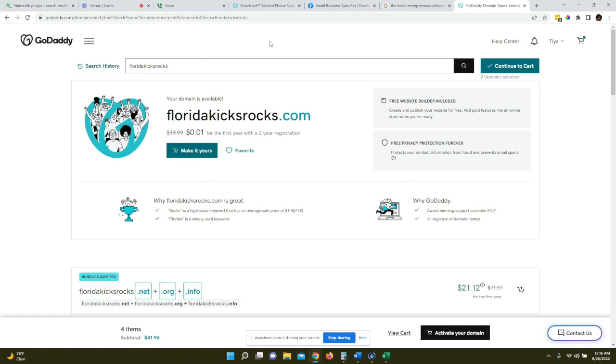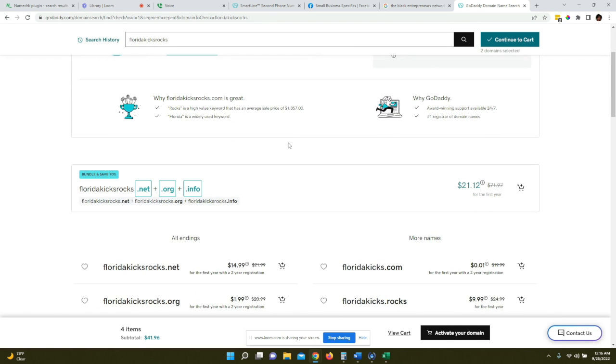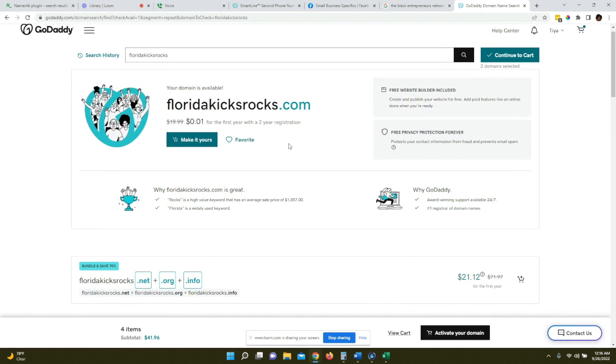But if you go to GoDaddy, as you see, it is available. They're going to give you a promotion rate for registering or purchasing that domain name. In this case, a penny for the first year if you register for 2 years. Be sure that when you register, you select privacy so that people can't find your personal information. And if you want, GoDaddy and some similar sites do include a free website builder. It's a really great way to start with even a one-page website to help everyone find you and your business.